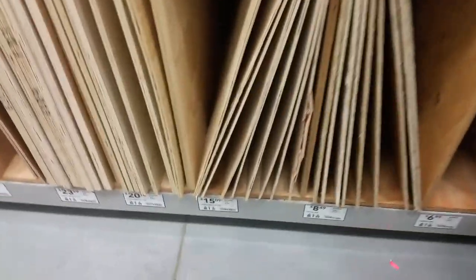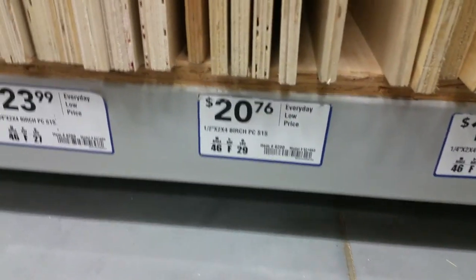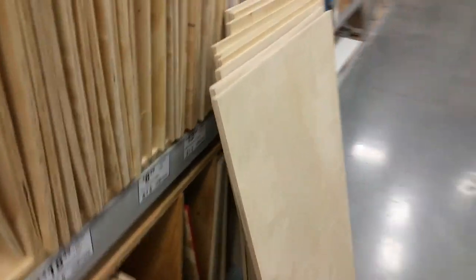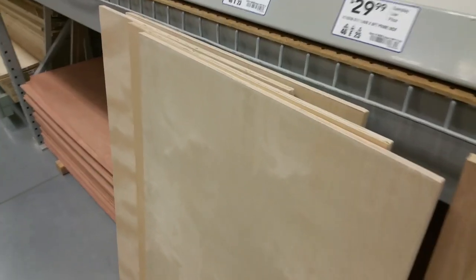How much is it anyway? There it is. $20.76. So I went through this entire pile. And these are the four candidates.